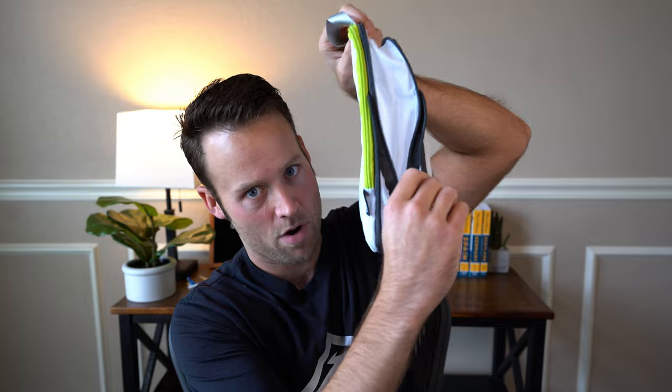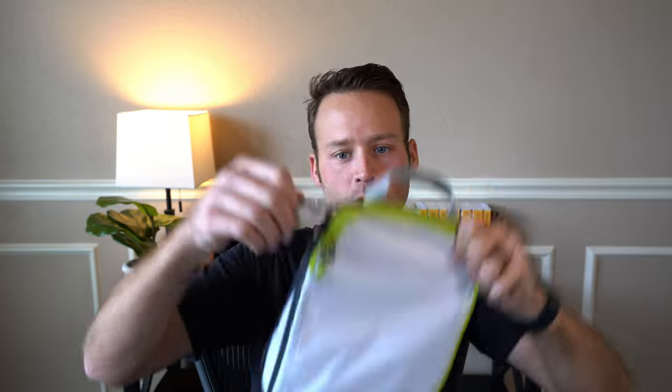Compression packing cubes squeeze everything down, and they allow you to pack your items as small as they will possibly go. You see, it's like a normal packing cube, but it's got this zipper right here, so you can squeeze everything out of it, right? Look how slim that is.